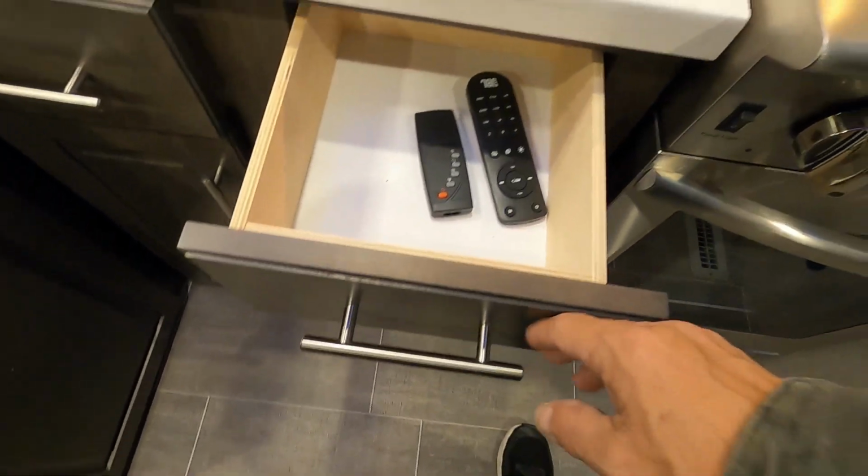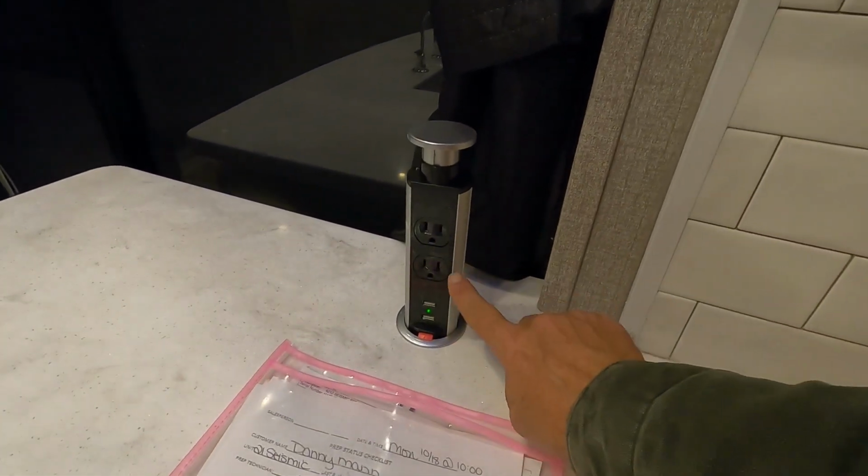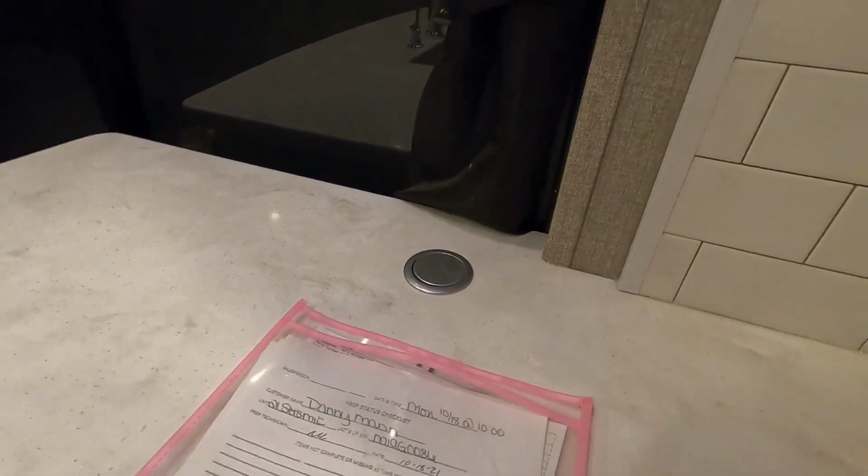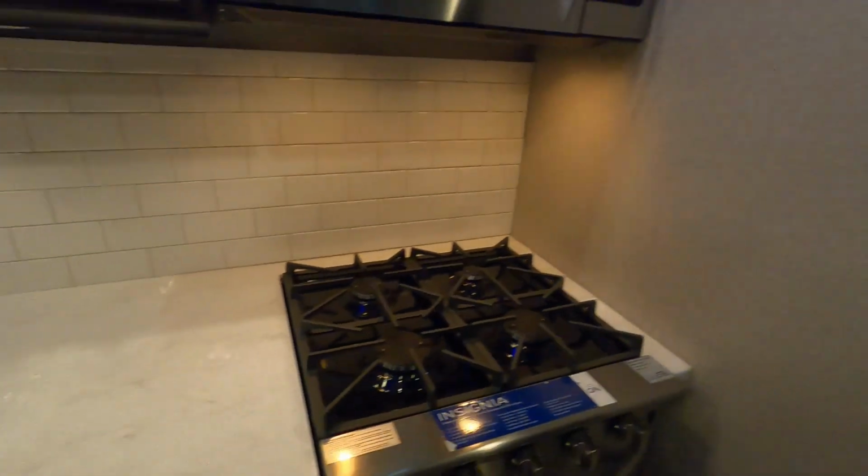Fireplace and sound system remote in this drawer. Pop-up power tower, we call these. USB ports and 110s. Just simply hide them. Pull out on this ladder to get up to your top bunk area. Also, storage.